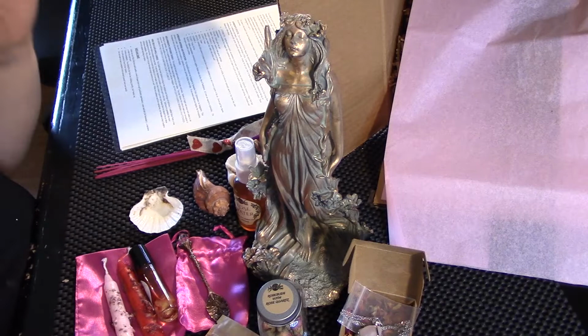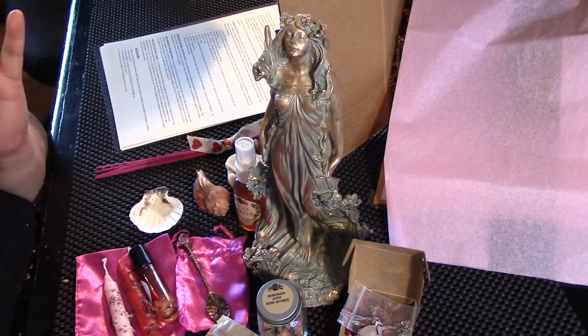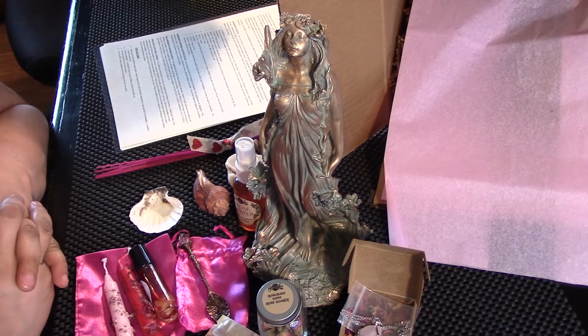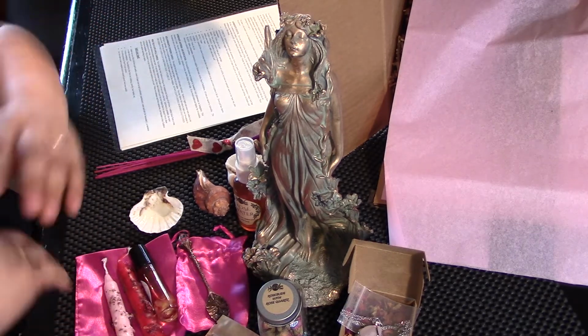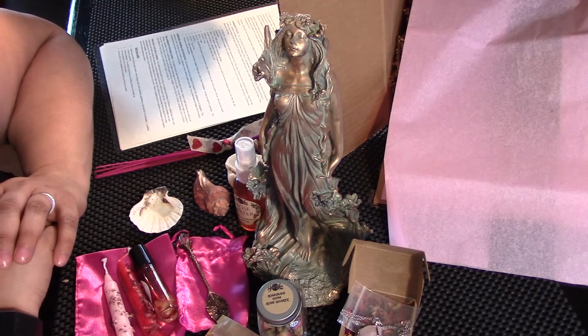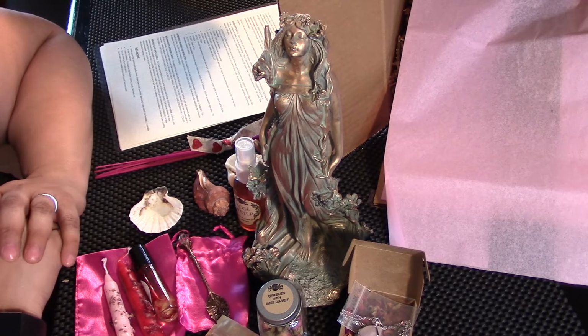This was a really, really good box. Probably one of my favorite February boxes ever. Everything just feels great, and I love it. I absolutely love it. Yeah, I'm digging this box. She always does good work.